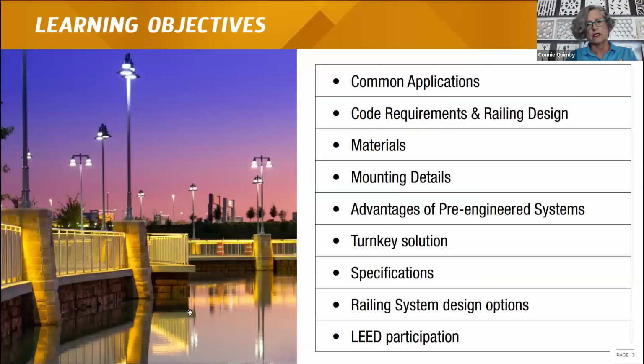So today we're going to cover the benefits of modern or modular railing systems, common applications. I'm going to talk a little bit about how the codes have evolved over time. Of course, some materials, specs, benefits of turnkey products, and touch base on railing system designs and lead.